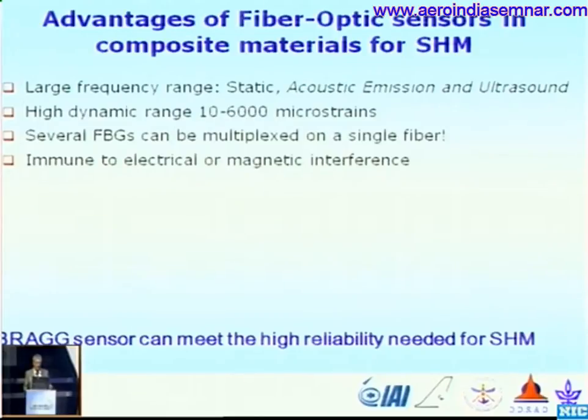UAVs are packed with RF equipment, so we don't want to introduce another source of radiation. Fiber optics are immune to magnetic interference and will not cause any issues or any interference with other RF systems.